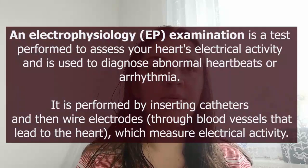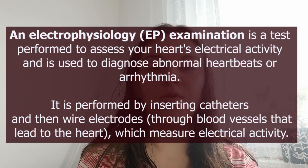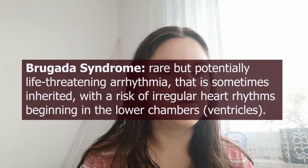So for the first day we went and they were inducing different types of arrhythmias, and they were checking this patient for Brugada syndrome, which is extremely rare. And you know, it was a long shot, but I think there were some symptoms that were pointing towards Brugada syndrome.